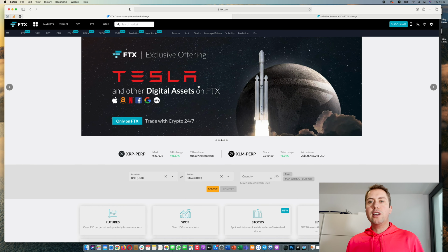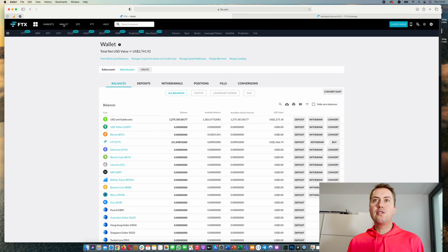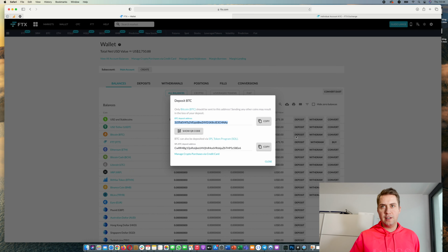So let's move on. In order to start trading there and to buy pre-IPO contracts, you need to deposit some money. There are several ways to do that. You could either deposit USD, so US dollar or euros. However, in order to do that, you need the level 3 verification. If you don't want to do that, you can only deposit cryptocurrencies like Bitcoin, for example. And that's fairly easy. You just click on deposit, and then they show you an address that you can use to send your Bitcoins to.